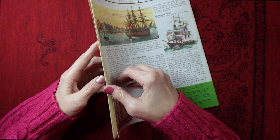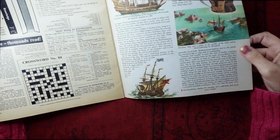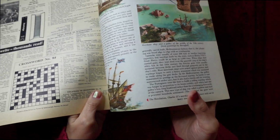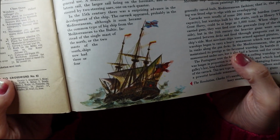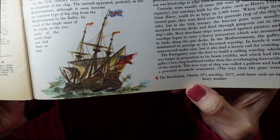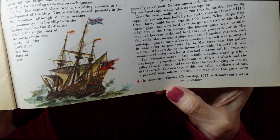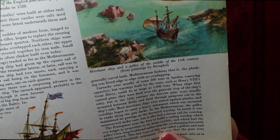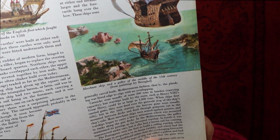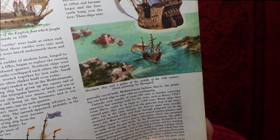Okay, let's just go back to the pictures. So, let me show you a bit closer. So that picture is the Resolution, Charles II's warship of 1677 with lower sails set in heavy weather. And then this picture, merchant ship and a galley of the middle of the 15th century, from paintings by Bruegel.